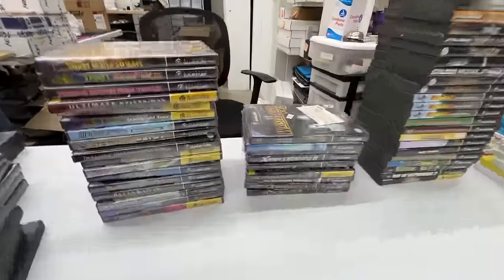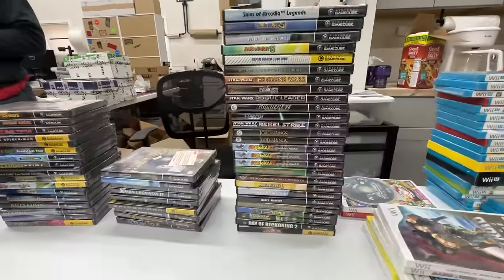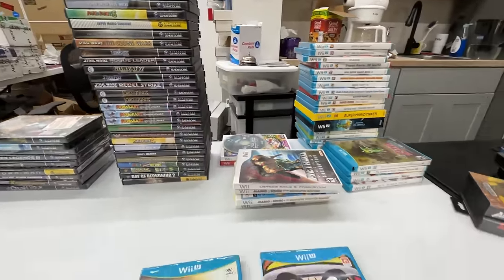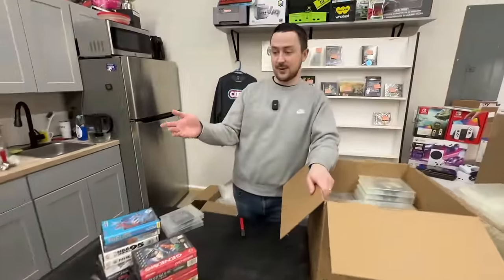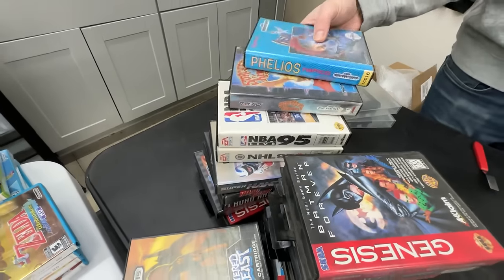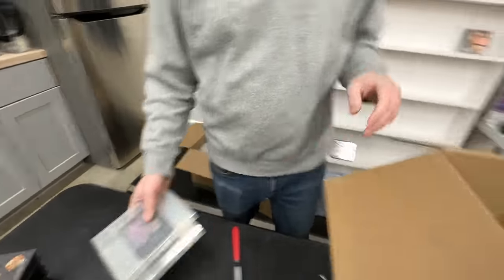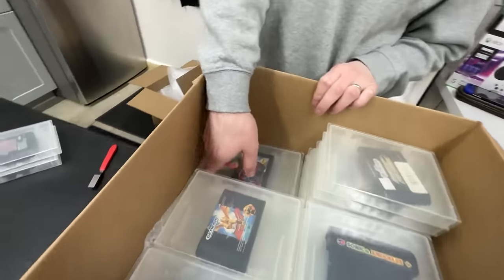Guys, these two boxes have been absolutely ridiculous. Those left stacks over there, those are sealed GameCube. There's great titles. So many great used GameCube games, Wii U, some really nice ones. There's complete in box, crazy looking Sega Genesis games. Then I'm pulling out cartridges and they're crazy uncommon, ridiculous cartridges like Mega Turrican here.